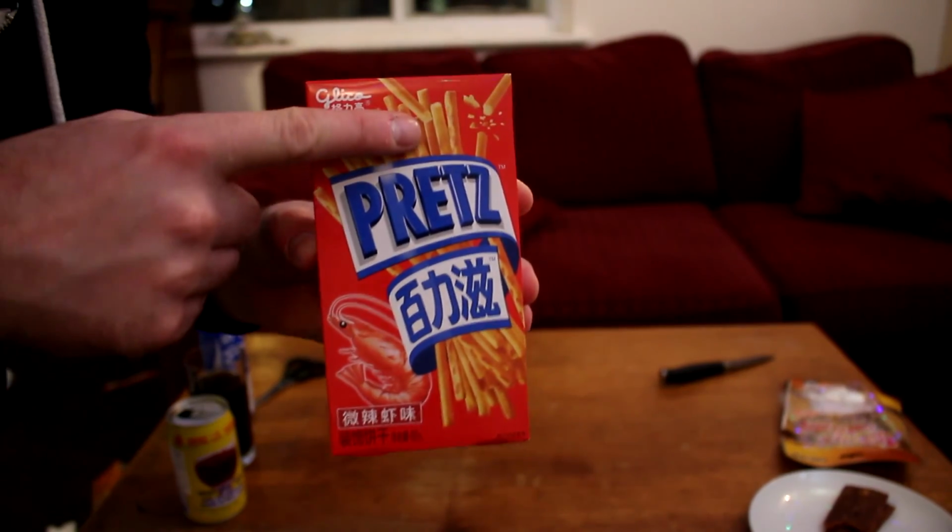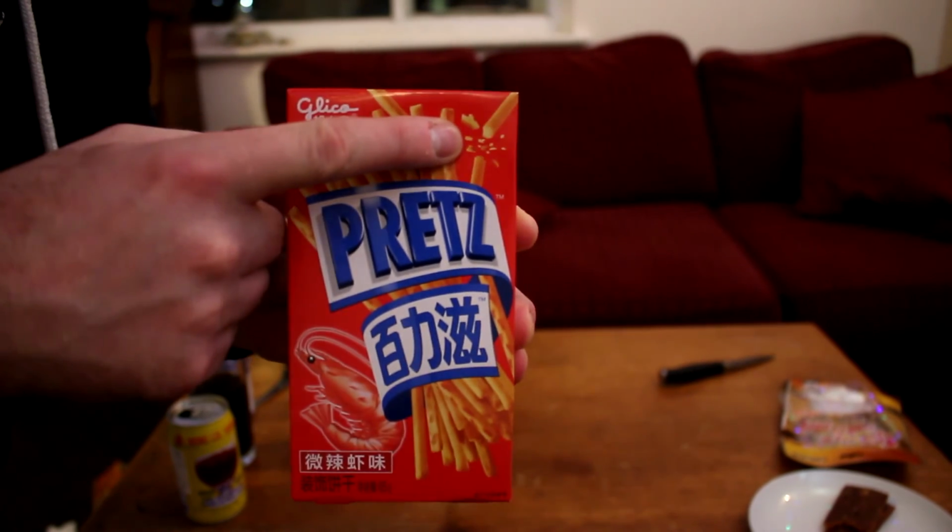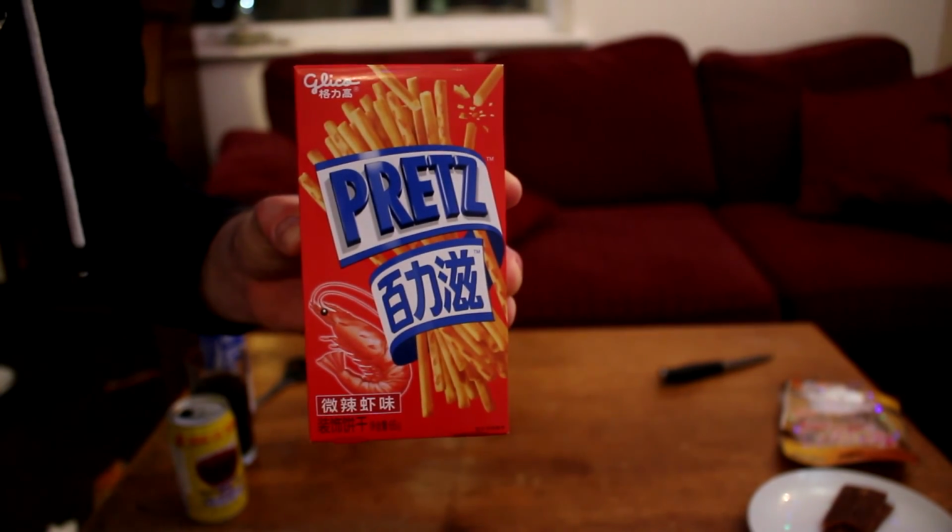The box has got a prawn on it, and then like breadsticks, so I'm assuming that they're going to be kind of prawn flavoured breadsticks. You know, they're emphasising the crunch factor here with one broken up one, which is a nice little addition to the packaging. Right, let's have a try.